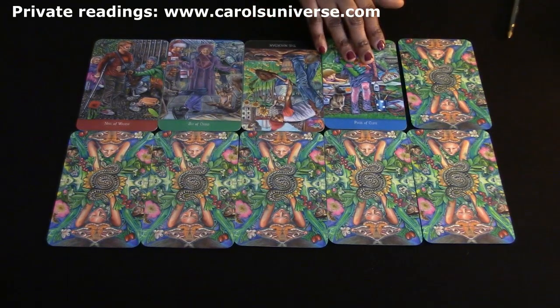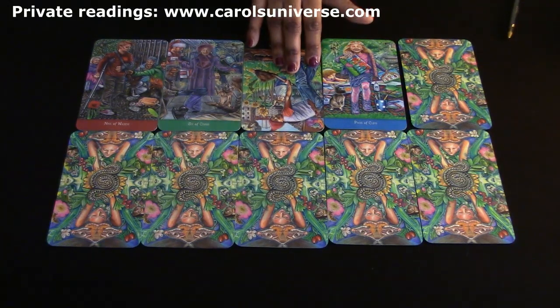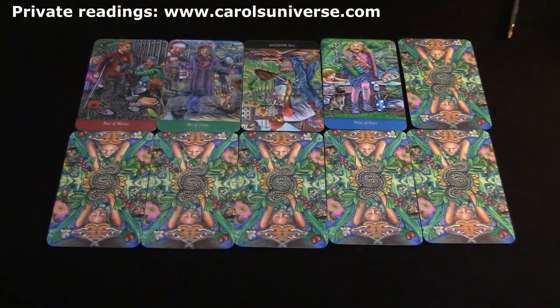Page of Cups energy. Page of Cups is, you know, communication. I just feel that this person doesn't have the intention of doing this. Whoever this person is that said to you they're giving you something here, Capricorn, and you're anticipating receiving this, I think they've got no intention of doing it.